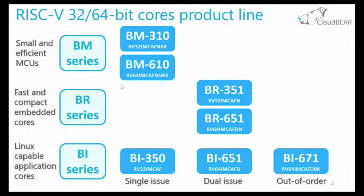It's BR351 and BR651. These are dual issue, 9-stage pipeline cores, which are quite compact but can be clocked above 1.2 gigahertz in 28 nanometer and deliver performance for offloading tasks from the main CPUs in the SoC. And Linux-capable application cores: we have three cores for different ranges of performance. We have the small core BM350, a dual issue in-order core BI651, and our highest performance to date, core BI671. I will start with the BM series.